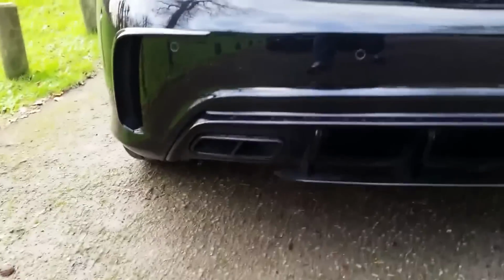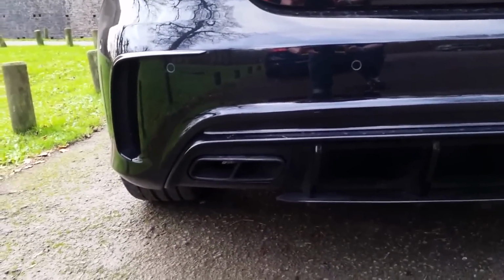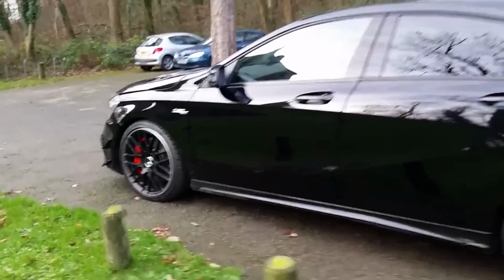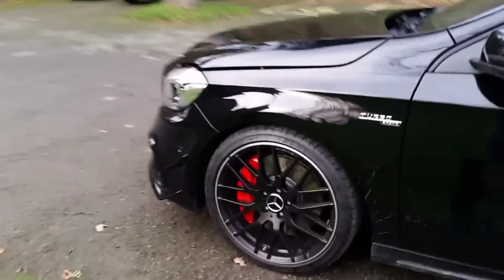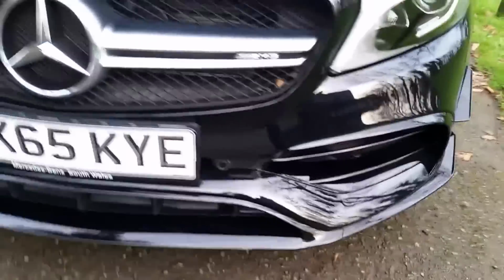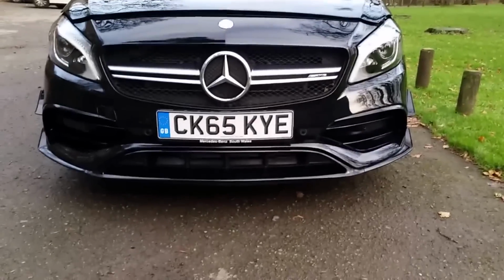Got the rear diffuser and then the performance exhaust, where they're normally chrome tipped, but with the performance exhaust they are black tipped. You've also got the front vents and the fins with the front splitter, and obviously then you've got the new facelift version, which looks lovely.